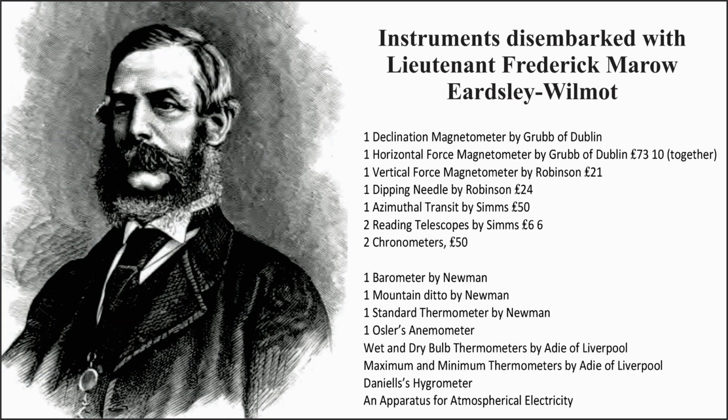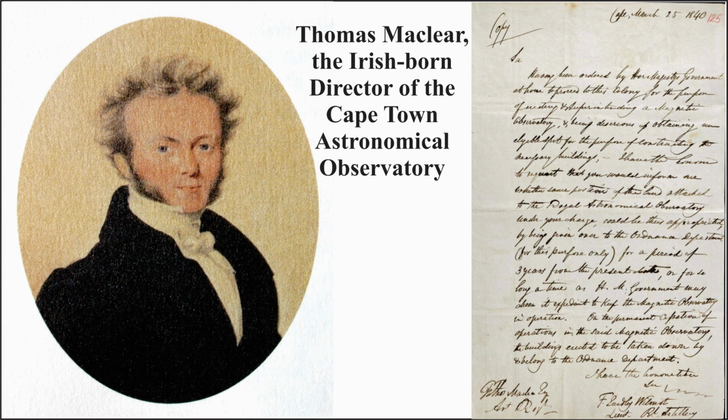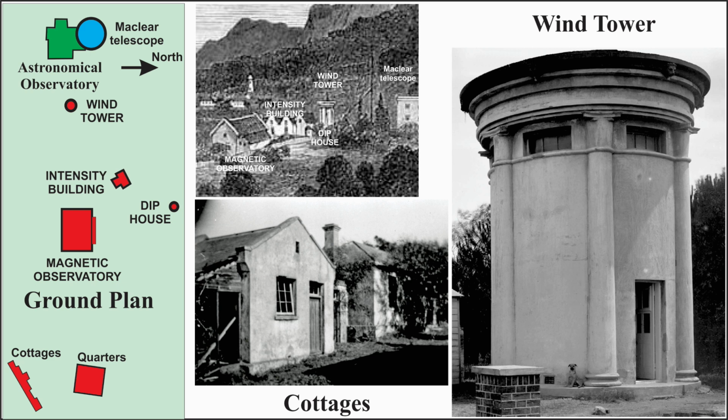The Admiralty had ordered Ross to establish a magnetic observatory at Cape Town. Lieutenant Eardley Wilmot, with 3 Army engineers and 2 others, disembarked HMS Erebus with the instruments to be set up in the observatory. Wilmot wrote to the director of the existing astronomical observatory requesting that he be able to share the site. With considerable reluctance, eventually the director agreed.